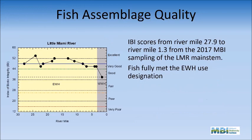From our survey in 2017, you can see IBI scores by river mile. Basically, it meets where it needs to. So it's exceptional from River Mile 3 all the way up to our uppermost site around 27.9. The fish looked really good. And the warm water downstream of Beachmont was essentially the backwater for the Ohio River, so there wasn't quite the habitat available as upstream.